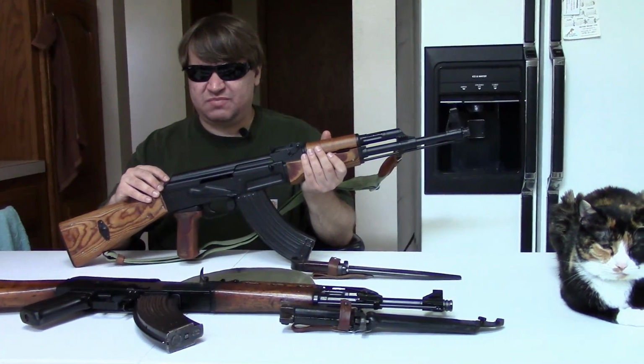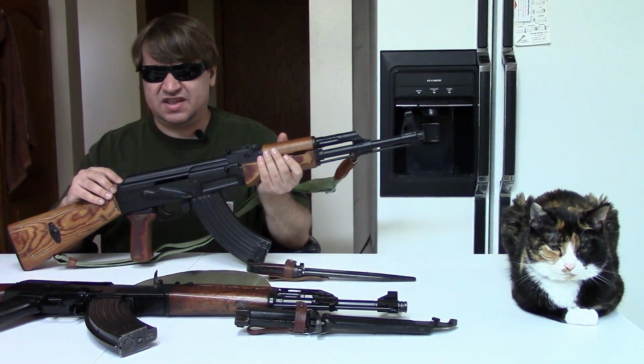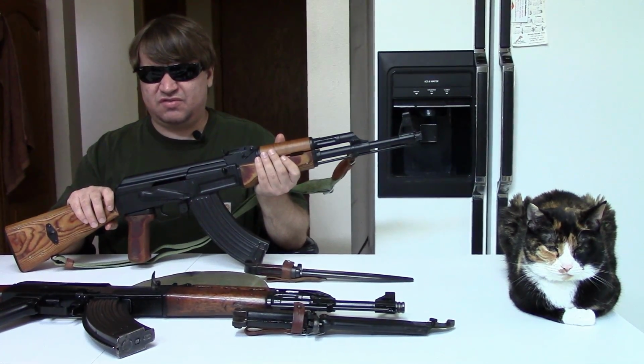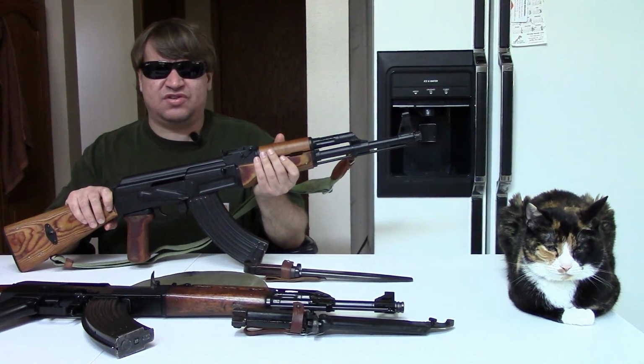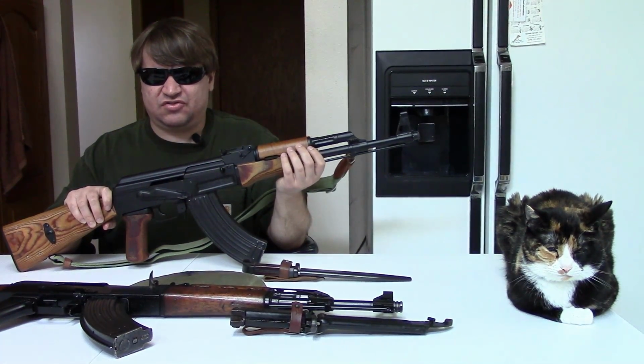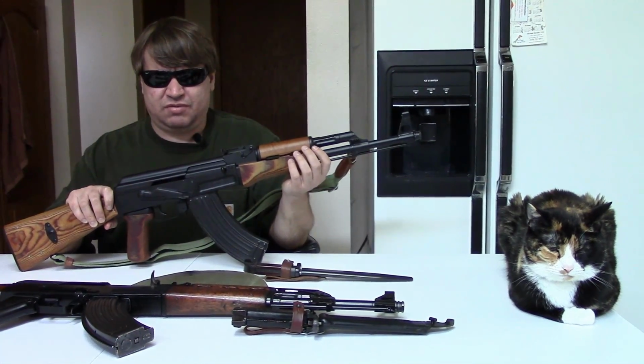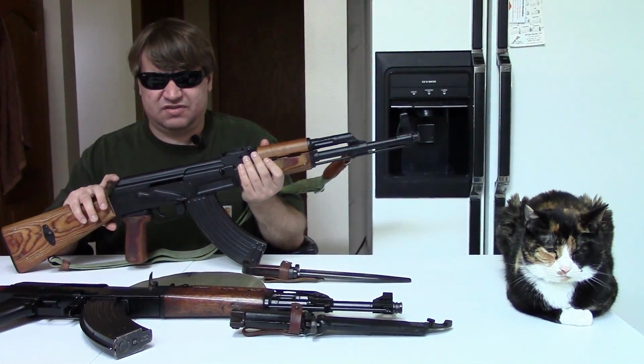Romania might have purchased some AKSs from Russia, probably did. Did not make their own, as I said, and I have not seen a Hungarian underfolder. I think these guns were in production for such brief times in these foreign countries outside of Russia that they just never got around to doing many variations. The AKM would quickly appear, and we'll get to that in the next episode.